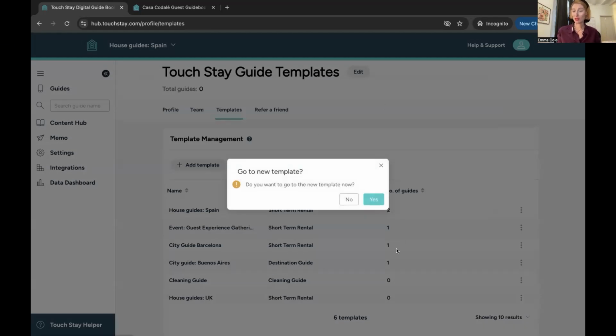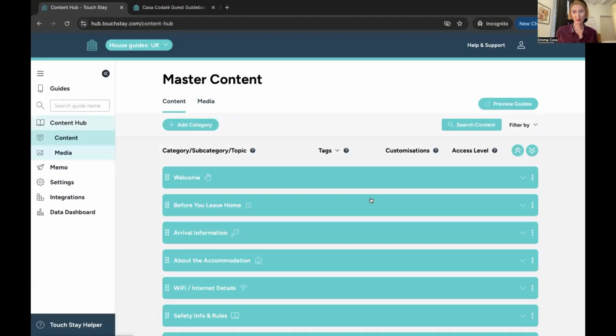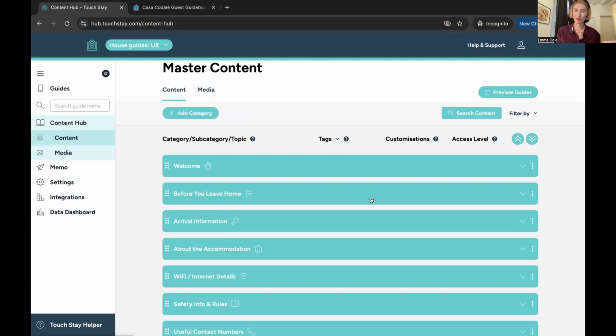Lovely. And do I want to go to my new template? Yes, please, sir. So over we go. Here is my new template, and you can see everything. This is all fresh, all brand new, but it's all still in that one Touchday. It's still the same login, it's still my same overall account, but everything's been separated into a new template.